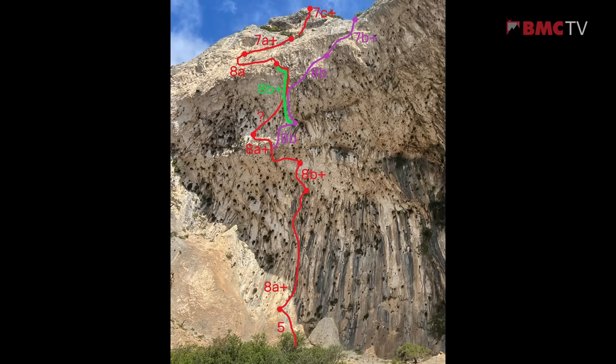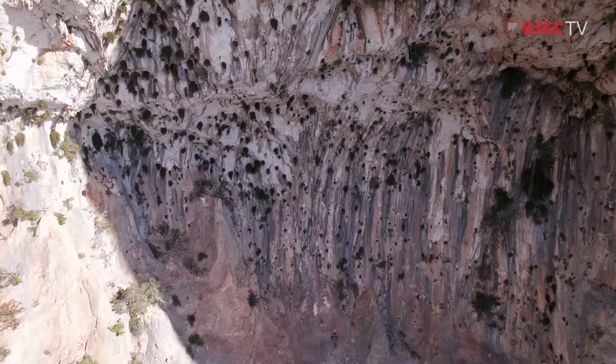We've got an 8A plus at the start, then we've got an 8B plus, then an 8B, and then another 8B plus. Yeah, some people might think that I might be able to climb those kind of grades, and yeah, I think I probably can, but that level, one after the next, after the next, after the next, is really going to be a stretch.